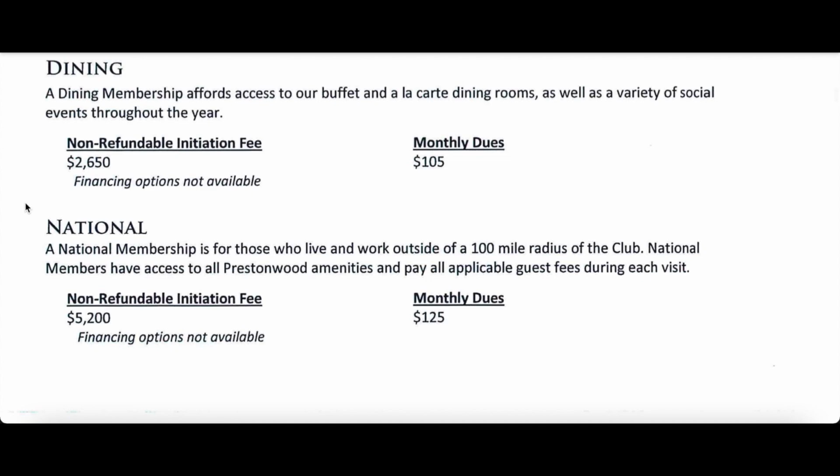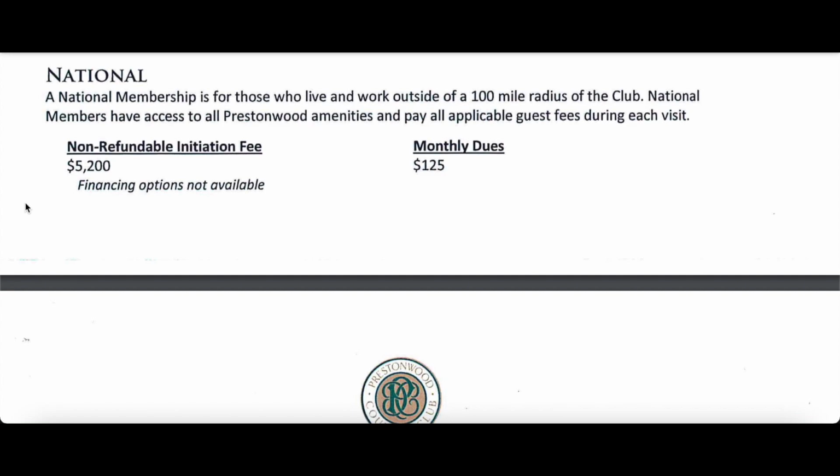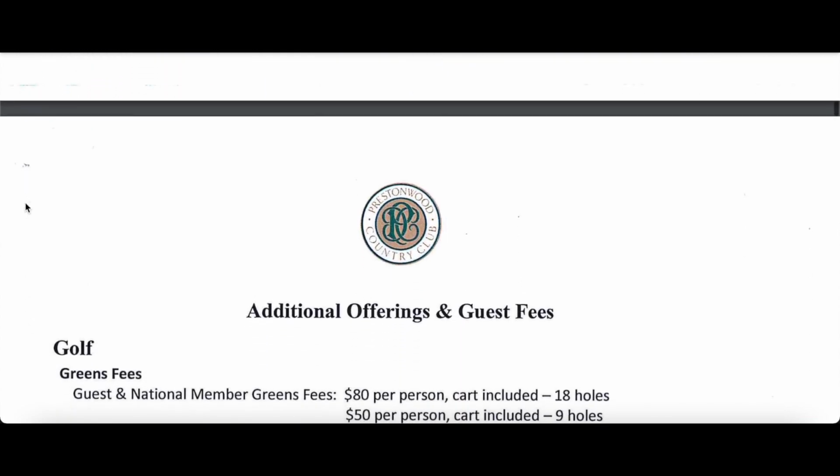So next up, we have dining, which is a meal plan, which you get access to buffet and a la carte dining rooms, as well as special events throughout the year. So the cool thing about this is they have a national membership, so people who live outside of a 100-mile radius of the club can actually get membership access through this plan, and they'll have an applicable guest fee for the amenities that they use during each visit.